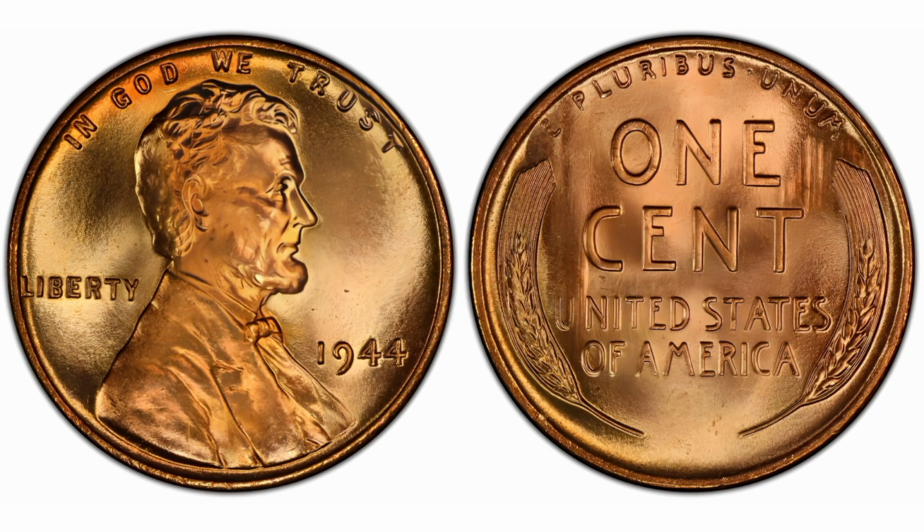1944 is the first year in which the mint struck over a billion pennies for any one coin series. In the Lincoln Wheat Cent series, only the 1944P, 1945P, 1956D, and 1957D have a mintage surpassing a billion struck pennies.